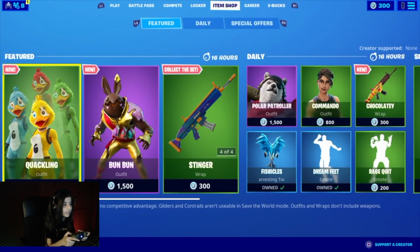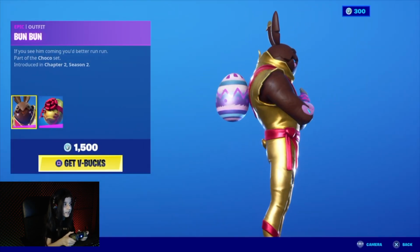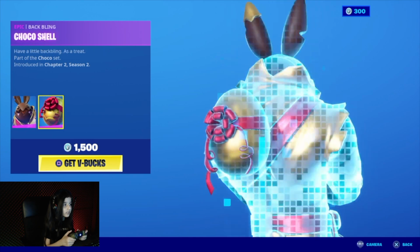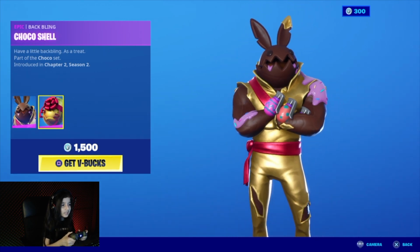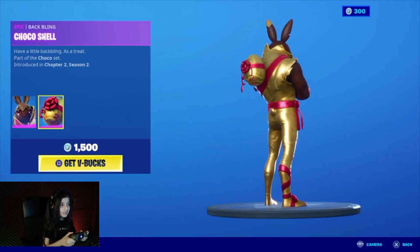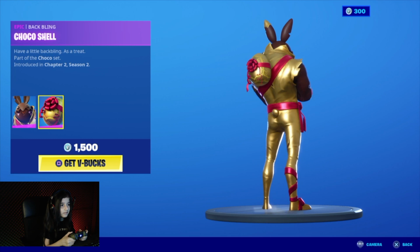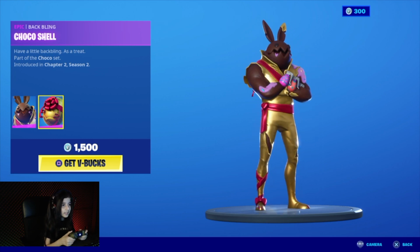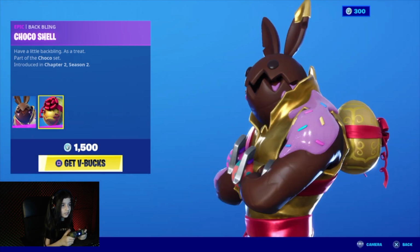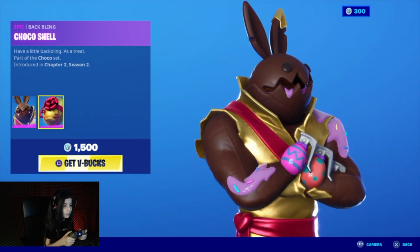Moving on to the next one. Bun Bun. All right. It's a new character too, with this back bling. All right, this is really nice. He's wrapped in the gold wrap with the little ribbons everywhere around him. You can see that candy also on his shoulder there, and on his elbow too.